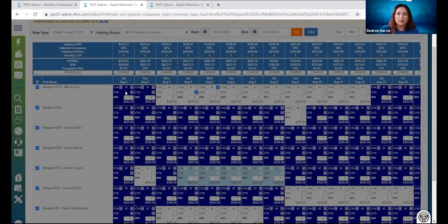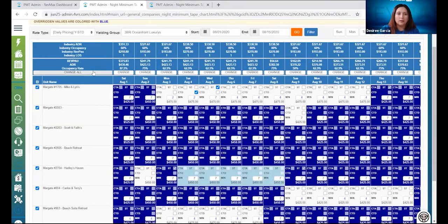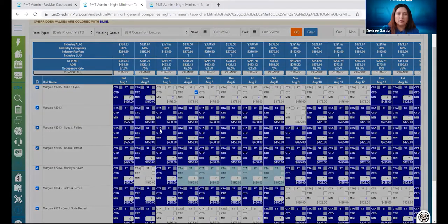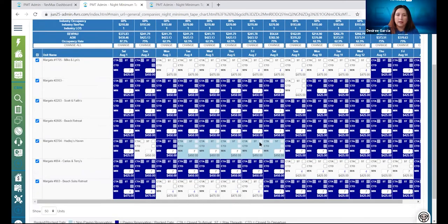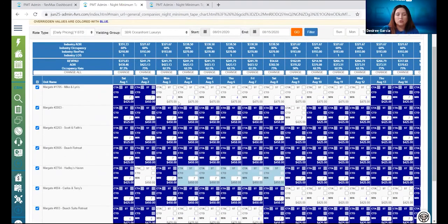So you unselect CTA, unset stay through, and then even unset your close to departure. So again, all of these can be set by the unit, by the day. You have your key at the bottom here of what each one means. And these do work with your distribution partners.